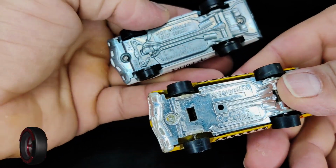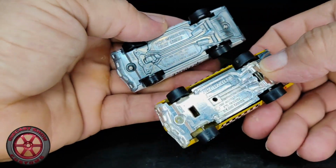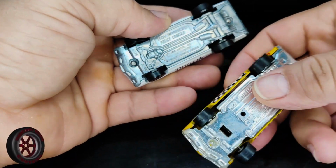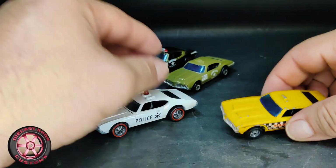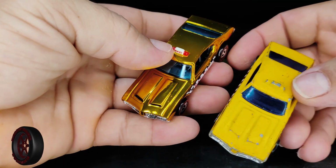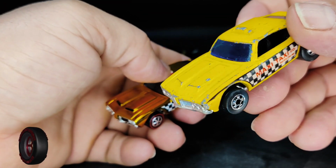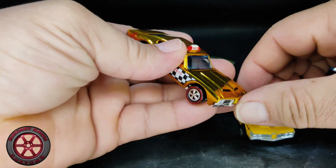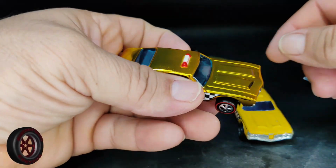But if you look at the base, you can see that they are very similar, but this one is plastic, and you can see it doesn't have any details here in the front, right? So this RLC car is supposed to represent the original maxi taxi. Funny detail is this RLC car, the hood doesn't open.